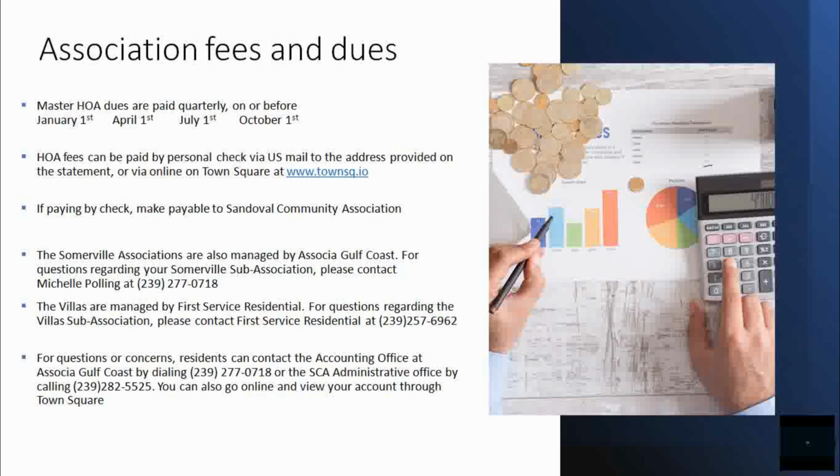And keep in mind, if you live in Somerville or the Villas, you'll likely have a secondary HOA. For Somerville, you'd want to get in contact with Michelle Poling if you have any questions for this sub-association.